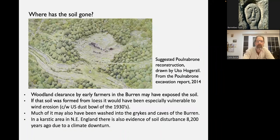The question then is, if it was loess, where has the soil gone? But that's kind of easy to answer. There's a lot of evidence that early farmers in the Burren were clearing woodland, and that would have certainly exposed the soil. And if the soil is loess, it's particularly vulnerable to wind erosion. And a classic case of this, of course, is the American Dust Bowl of the 1930s. One of the factors that led to that was that a lot of the soil there was loess soil.